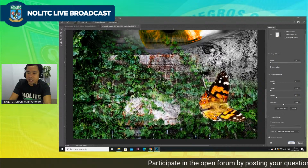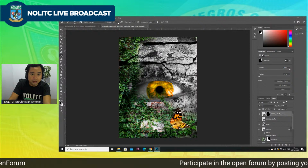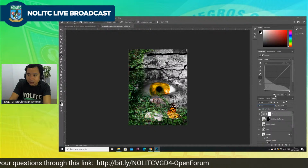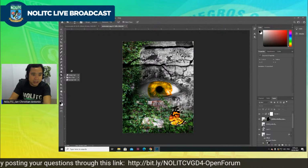By pressing Ctrl T, I'll rotate it. Then since it's a mask, we can erase too, at 100%. Then I'll apply Curves in the adjustments, and make it a clipping mask so it only applies to the selected layer. Then I'll apply overlay, like earlier, to add contrast. Then I'll use the burn tool.